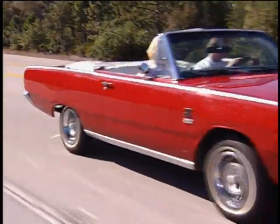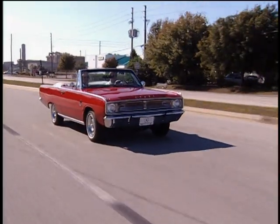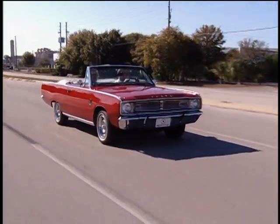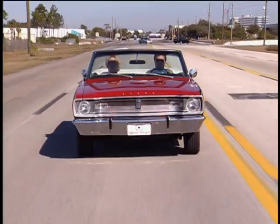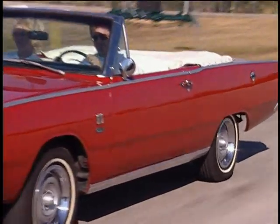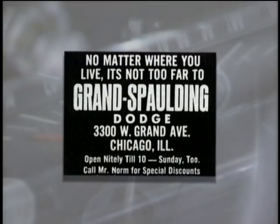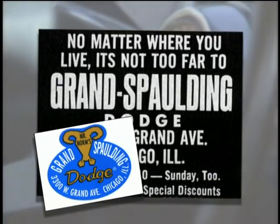Dart lovers could now get their jollies by winding the 340 to 6,000 RPM in every gear, or they could jump in a 383 power GTS and light the afterburner on that torque monster. Either way, the Dart had become an e-ticket ride. And if you were lucky enough to be living in the Chicago area, you could still take your Dart back to Mr. Norm's for a little extra tweaking.